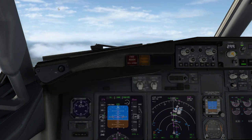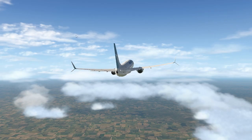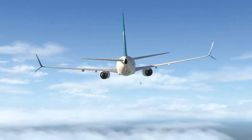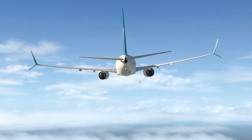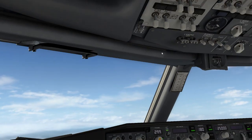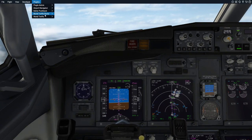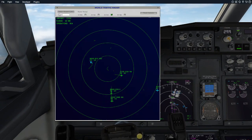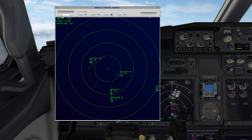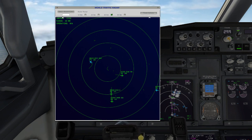closing it at 100 knots. We're faster than him. So, I mean, it's like he's standing still, to be honest. Once we do pass him. Whenever we pass him. Then again, now we're gonna pass well over him, though.